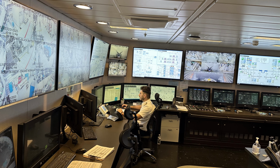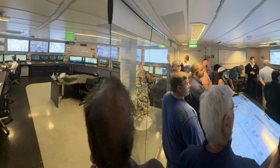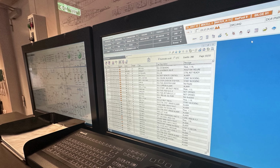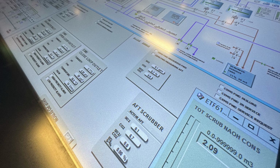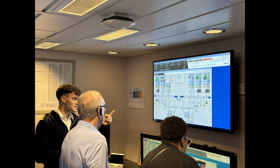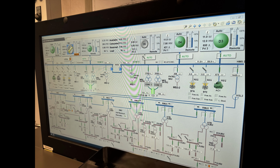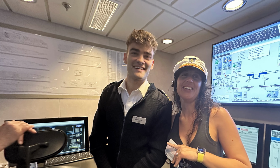The engine room was absolutely awesome, really one of the coolest parts of the ship. I mean, you get to see all the control systems for all the different parts of the ship. Everything is controlled from the engine room. It is really remarkable. They have all the security cameras, all the engine monitoring equipment, everything in there, and they went through all of it with us. It was absolutely awesome and they did a great job.